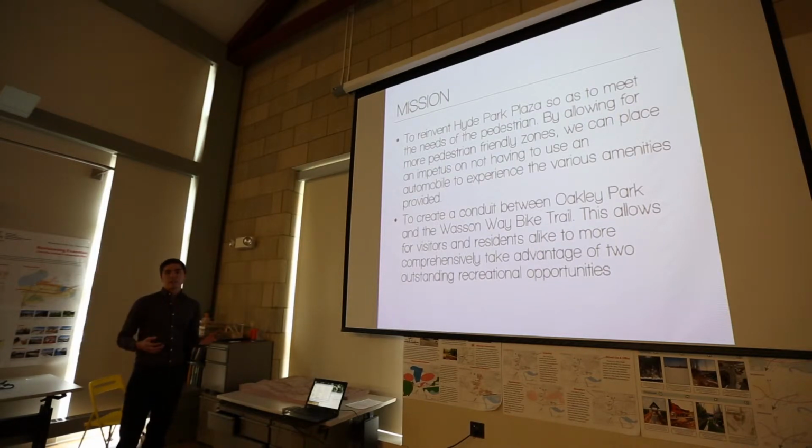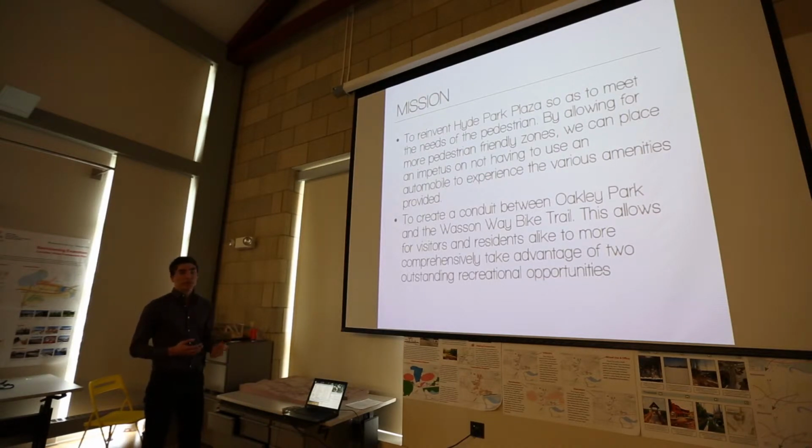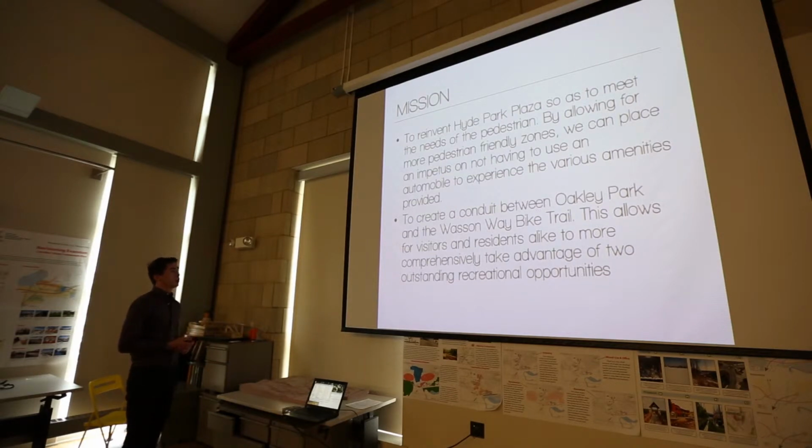So not only having a safer environment while you're there, but creating an environment that you want to go to and ostensibly walk to if you live in the immediate surroundings. Secondly, to create a conduit between Oakley Park and the Wasson bike trail towards the south of the development. This allows for visitors and residents alike to more comprehensively take advantage of two outstanding recreational opportunities.